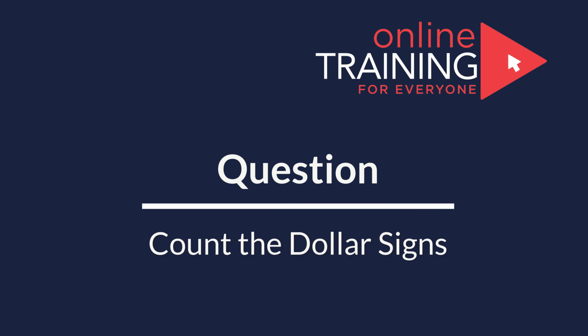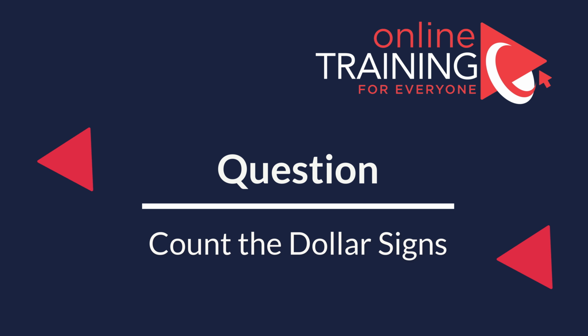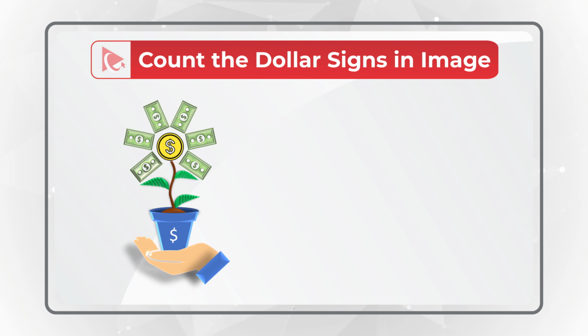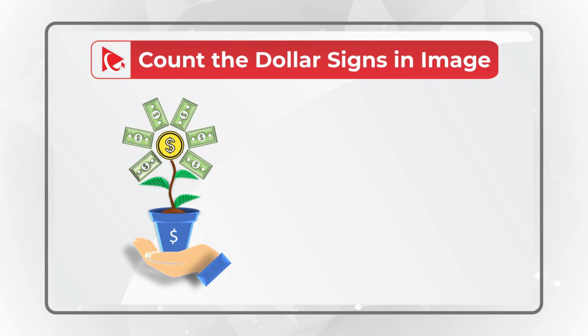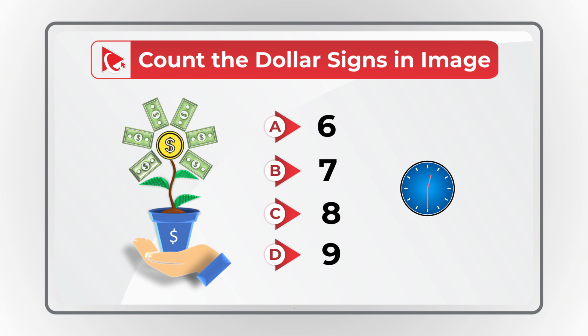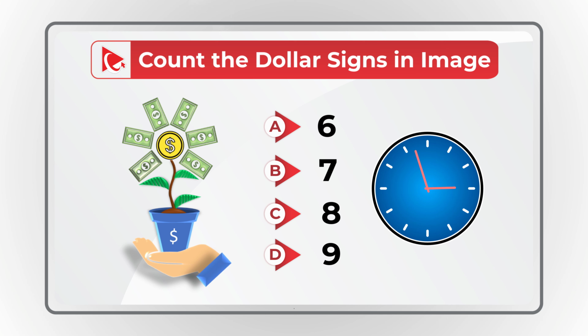Here's an interesting and very unusual question where you need to count all dollar signs in the image. You're presented with the flower image. Image has many dollar signs here, and you need to select the final answer out of four different choices. Choice A, 6. Choice B, 7. Choice C, 8. And choice D, 9. Do you see the answer? Give yourself a little bit of time to see if you can count all possible options.